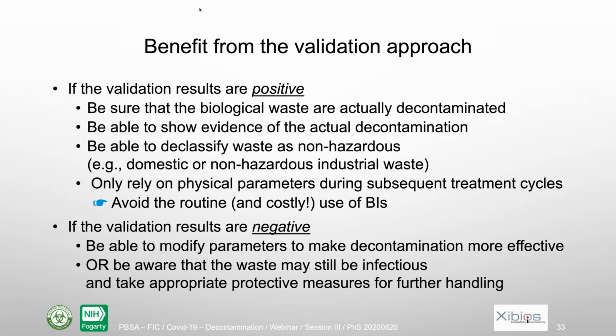And that happens, and that will happen if you do it on some basic autoclaves. Then at least you know it, and so you should try to modify the parameters to make the decontamination more effective, and we'll see immediately what can be done there. But even if you don't have any possibility to change the parameters, in that case, at least you are aware that the waste may still be infectious.